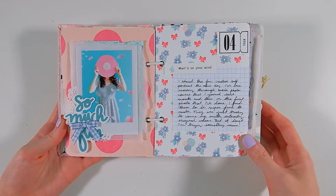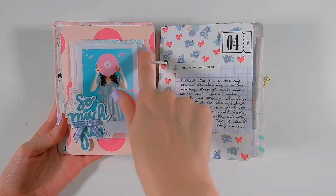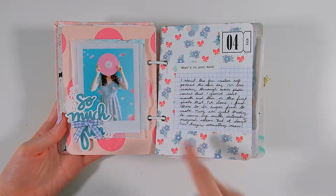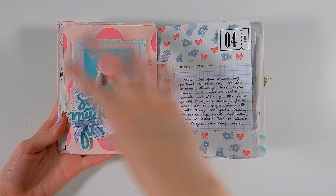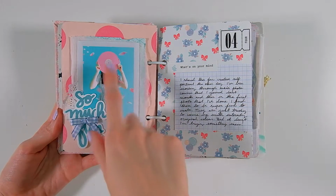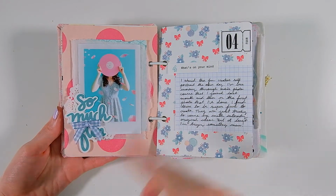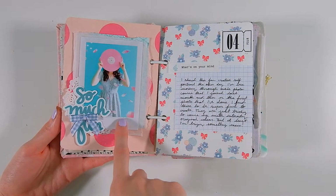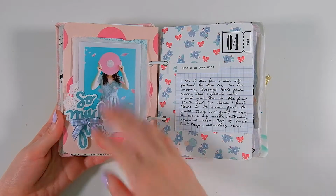This is one of the pages where I really love the background paper that I mixed together. This is crepe paper, and then this is a printable from Seuss, and I just kind of love the colors. And then this, I am still doing my little self-portrait project, and this was one that I had completed and posted on Instagram, I think on day 4, and so I documented it here.